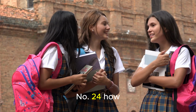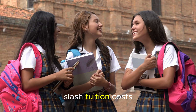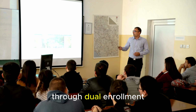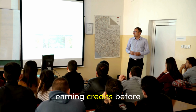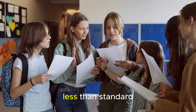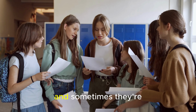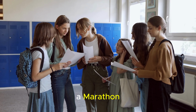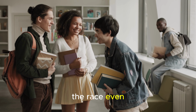Number 24. How dual enrollment can slash tuition costs. High school students can take college courses through dual enrollment programs, earning credits before they even graduate. These credits often cost far less than standard college tuition, and sometimes they're free. It's like getting a head start in a marathon. You're ahead before the race even begins.